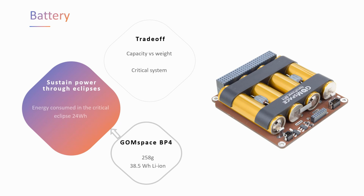The batteries sustain the spacecraft while in eclipse conditions. It is a critical system without which operation is not possible. In the critical eclipse, the spacecraft consumes 24 watt-hours. Therefore, considering the number of discharge cycles, the GOME Space BP4 was chosen. It is relatively light and its 38.5 watt-hours of Li-ion battery will provide a considerable margin of safety.